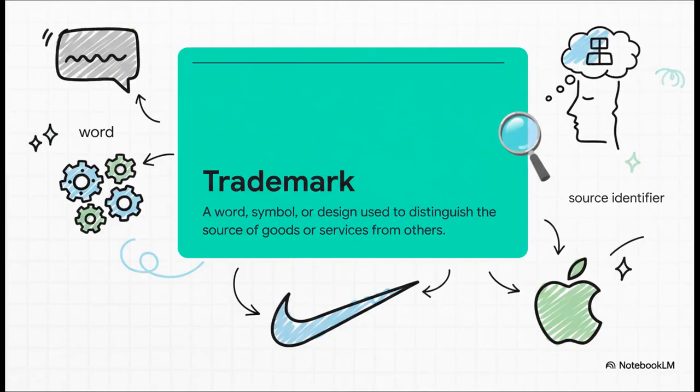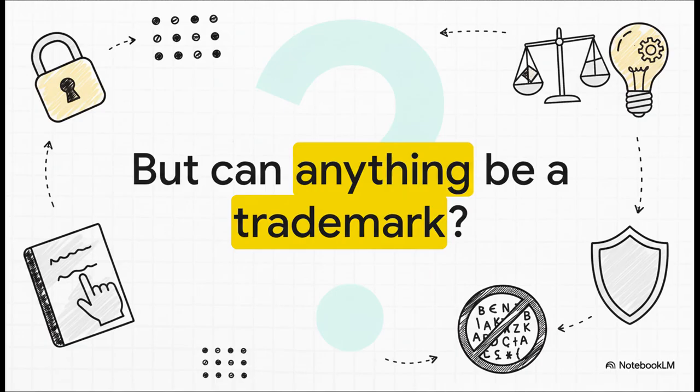A trademark can be a word, a logo, a symbol, a design, pretty much anything that tells customers where a product or service comes from. Think about it. When you see that Nike swoosh or the iconic Apple logo, you instantly know who made that product. That's a powerful trademark at work. But that brings up a really good question, doesn't it? Can you just grab any old word or symbol you like and call it your trademark?